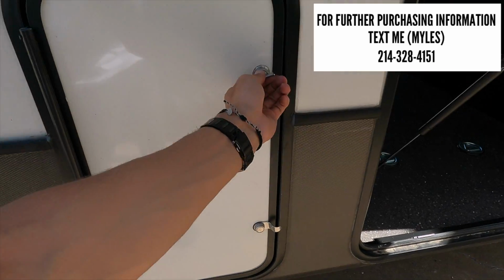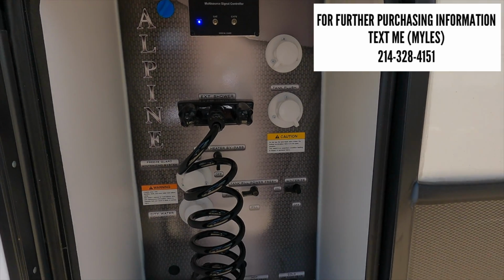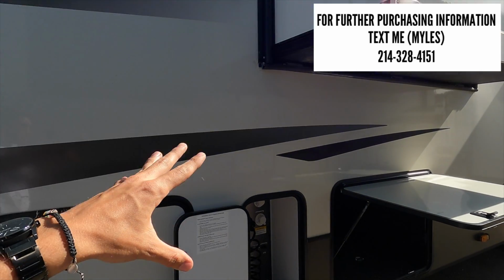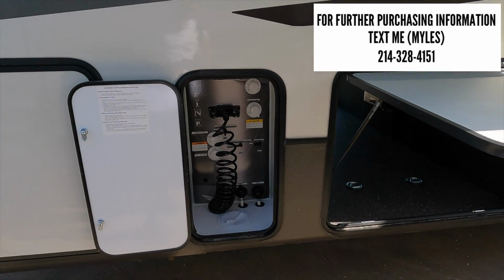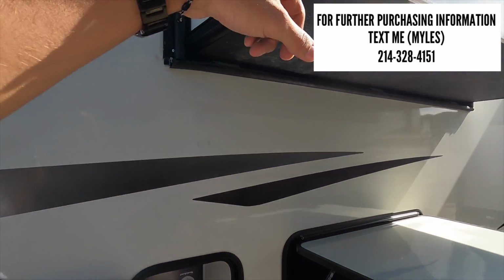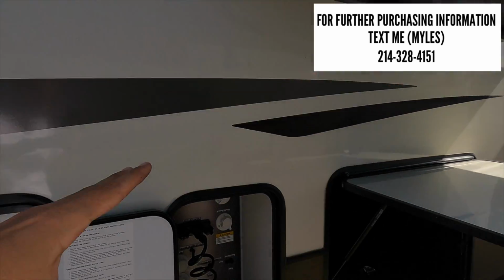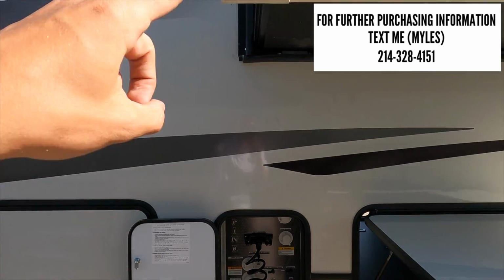And then you have your water compartment area here. Now what I like to point out about the Alpines is with this water area that you have, there is nothing above you here that is going to cause you to have to bend over to get into this area. Other than the fact that it's a little low, there is not a slide out. I mean, the height of this slide out here is about 6'6" or 6'7". And then it's not even directly over this water area. Well, actually, okay, yes it is.